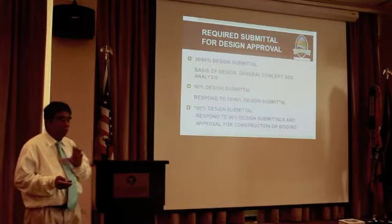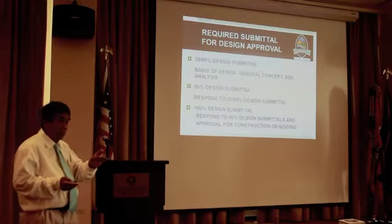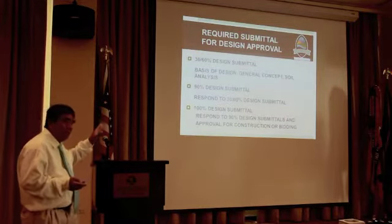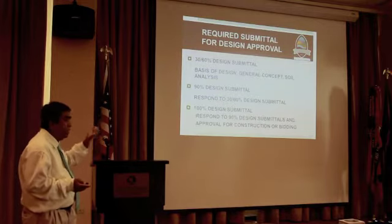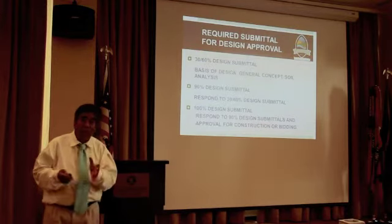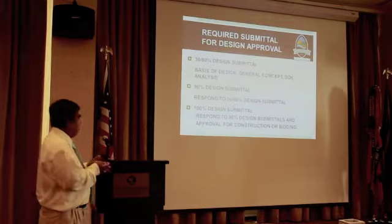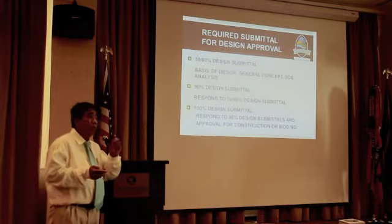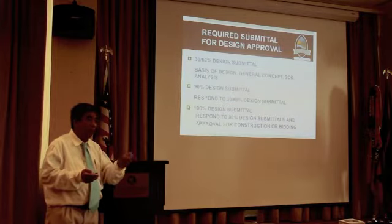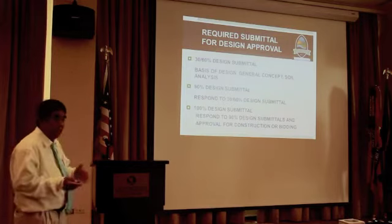for the military project, we don't require a permit. That means the project is ready to go once we receive the response to the 60% or the 90% review comments, ready to go for bid. But for any other projects, when we approve the 90% to the 100%, it's ready for permit. So you will come with the contractor, and we will issue a building permit once we review that project, so you don't have to go over the review process again.